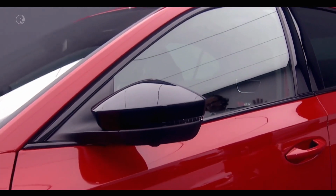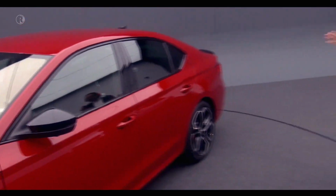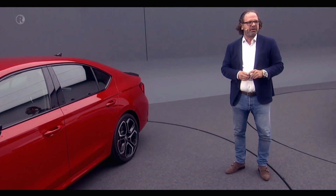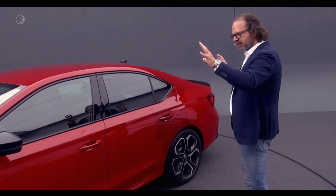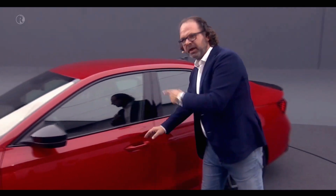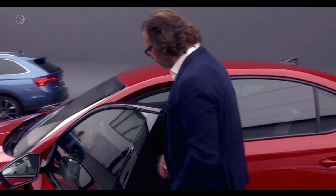And then, of course, what is really important is wheels. Wheels is very important. So we have 19-inch wheels in this typical Skoda RS design. This is also very beautiful, and the car sits really nice on the wheels. So now let's have a look at the interior, because also there we have a lot of things.